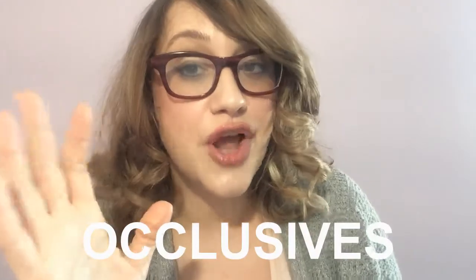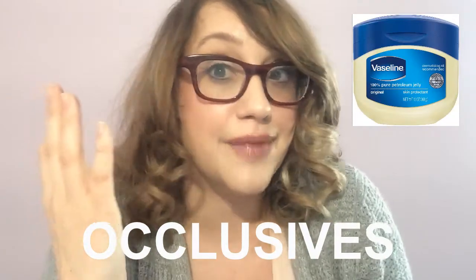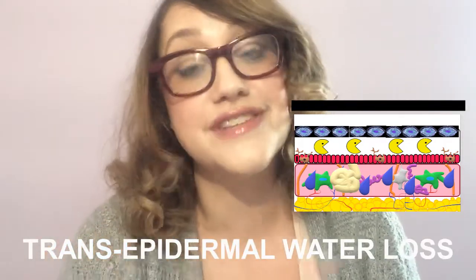And then we have occlusives, which tend to be thick and waxy substances. This is stuff like petroleum jelly or just straight up wax. What they do is they form a barrier on top of whatever surface they are applied to, and they seal it up tight, and they prevent what is called transepidermal water loss, which is exactly what it sounds like. It's when water escapes from your epidermis. And so occlusives hold water in your skin. Humectants grab onto it, but it's going to evaporate out of there unless you have an occlusive on top. And that is why they have this protective ability. Well, again, if you don't have any moisture in your lips to begin with, protecting what little you have isn't really going to help you out.